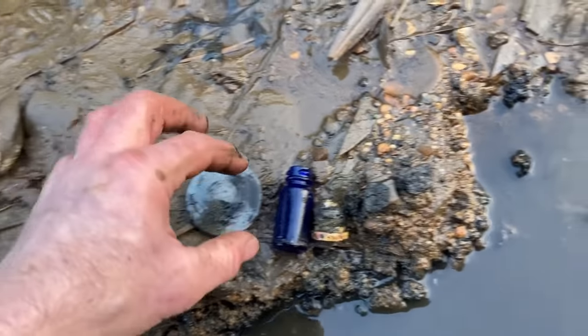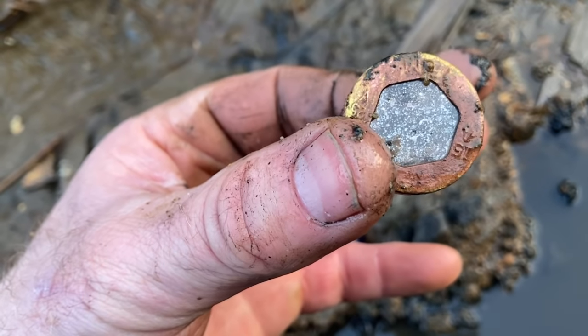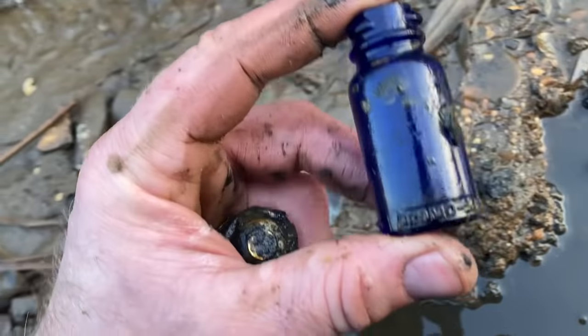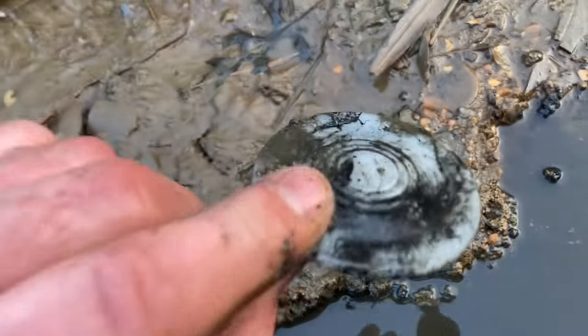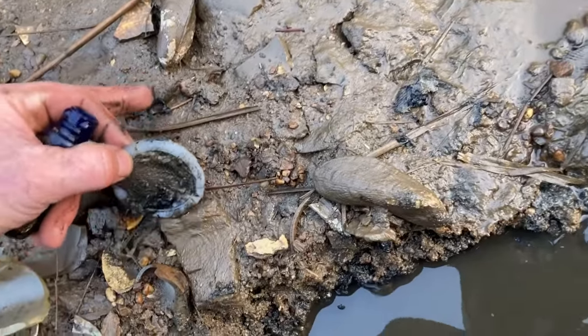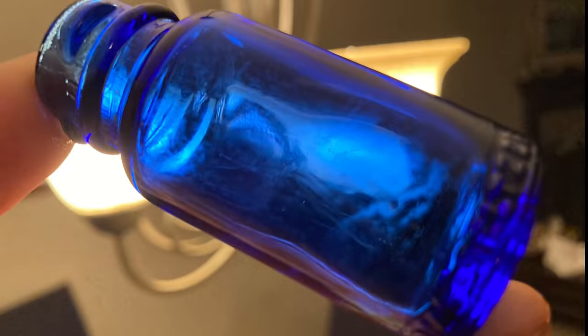Well, I grabbed a few more interesting pieces. That's a cool bottom of a light bulb. There's some writing on it. Another cobalt blue mini Bromo-Seltzer. And a nice porcelain cap. Nothing too crazy yet, but I'm gonna dig a little further in this spot. I feel good about it.